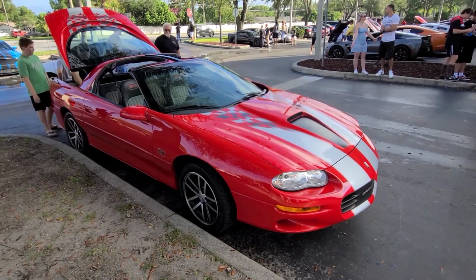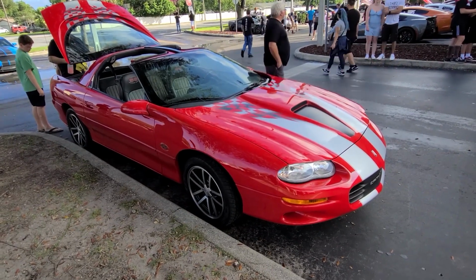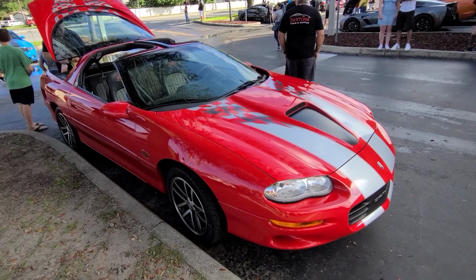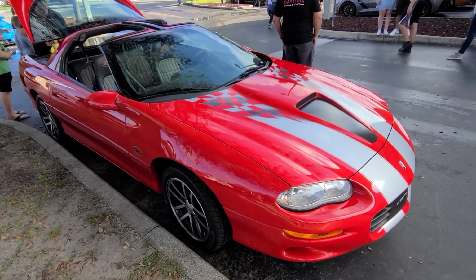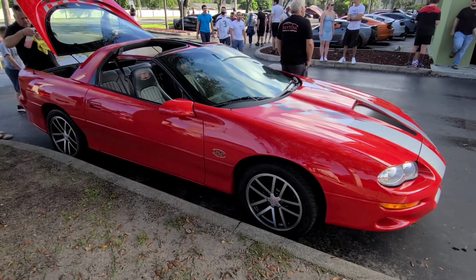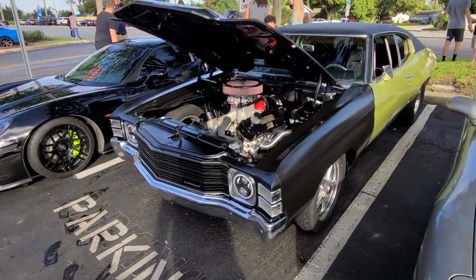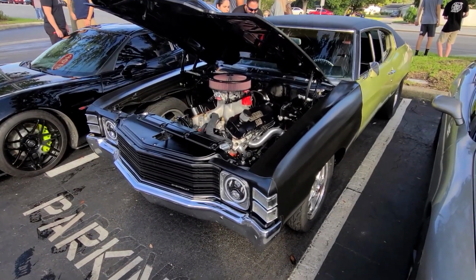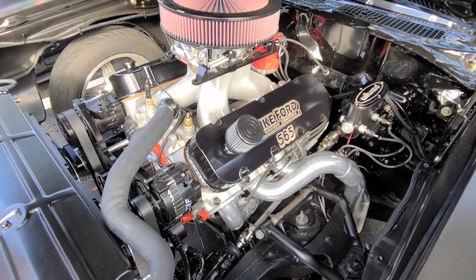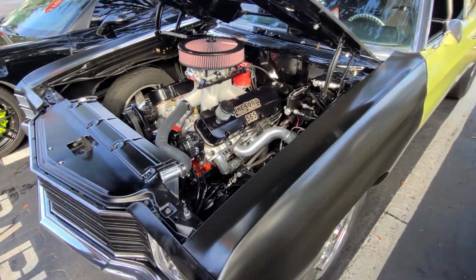Very clean example of an 02 SS Camaro. This was originally going to be the last Camaro ever made before they came back in 2010, but very nice example of an SS from 2002. It's badass. Probably looks like a 72 Chevelle with a big 565 big block in it. Very cool.